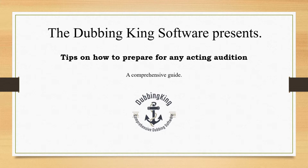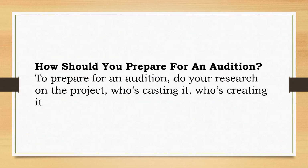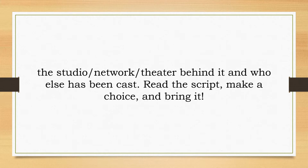A comprehensive guide. How should you prepare for an audition? To prepare for an audition, do your research on the project, who's casting it, who's creating it, the studio, network, or theatre behind it, and who else has been cast. Read the script, make a choice, and bring it.